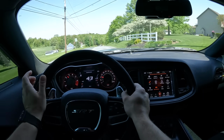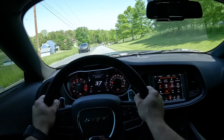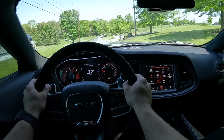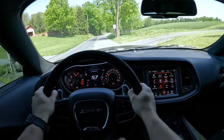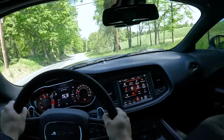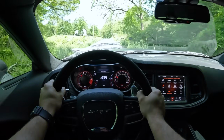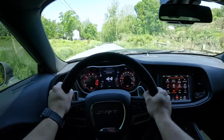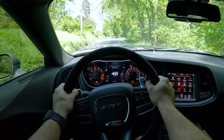Wow. Excuse me while I enjoy the sound. Oh, the exhaust is good too. Burbles, cracks, pops, and yeah, it's bone stock. It has 140 miles on it. Oh, no way, dude.